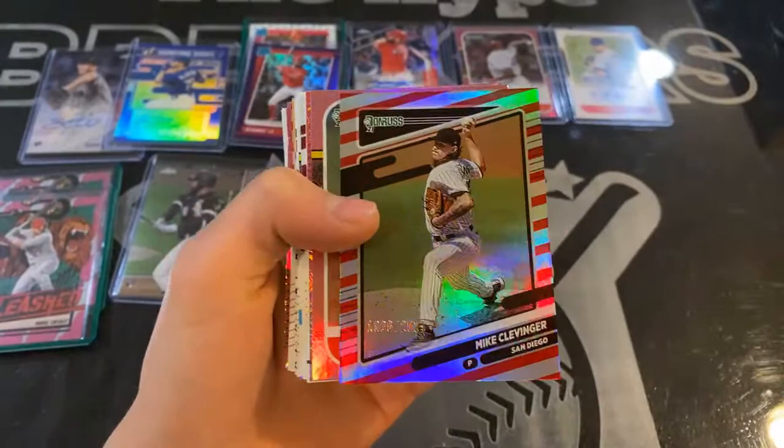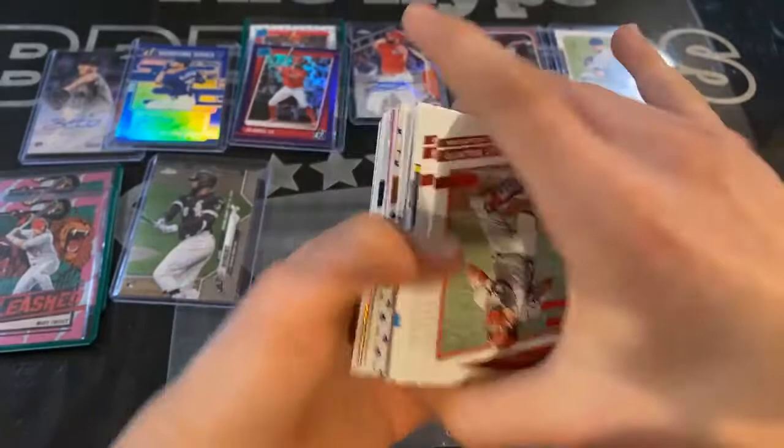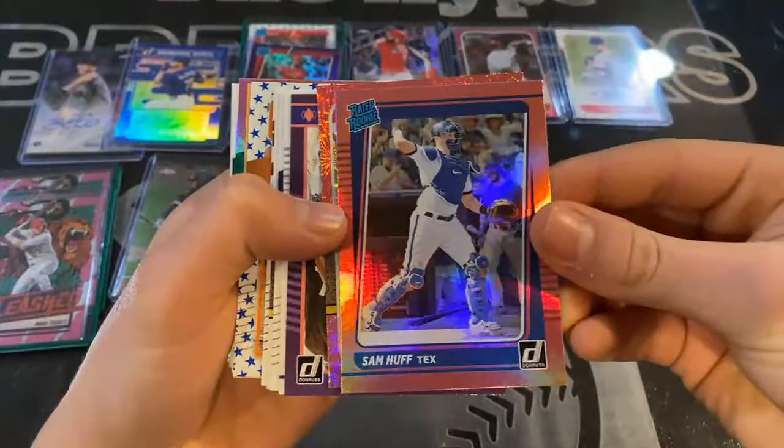John Smoltz, Pink Hollow, and a Pink Fireworks. It's going to be rated prospect Riley Greene for the Detroit Tigers. Luis Patino for San Diego. Kes Daddy for the Brewers. That's a Keston Hiura nicknames. Bermudo, Kwang Hyun Kim, Ken Griffey Jr., Matt Chapman, followed by a Sam Huff, Pink Hollow rated rookie for Texas.